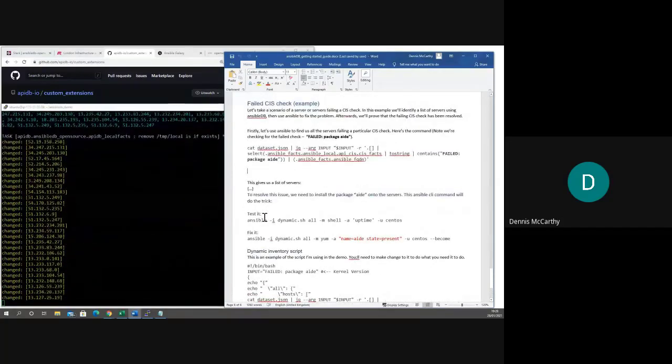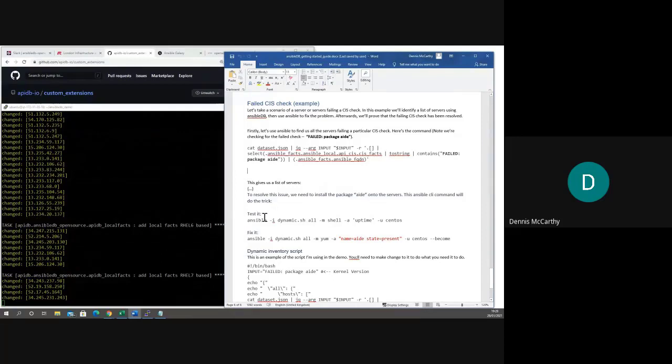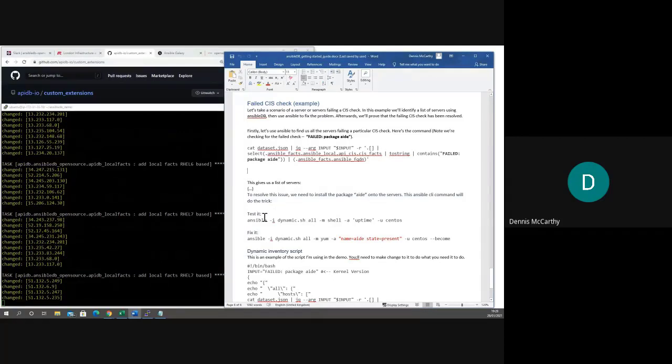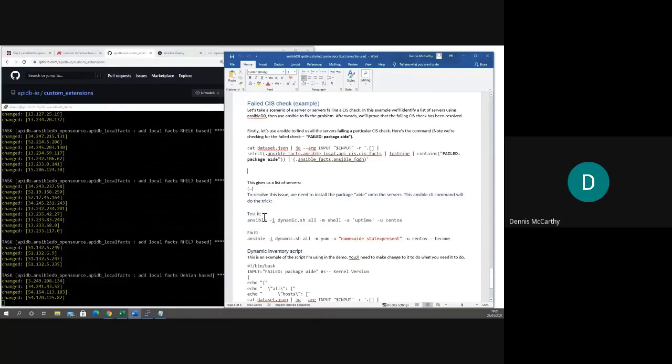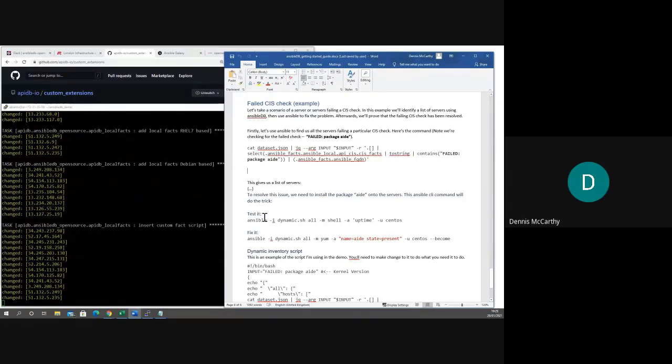So I hope you can sort of see the power here. If you collect facts, use the ones that we've already generated, add your own, you can actually get some very powerful information back very quickly. If you've got 5,000 servers like I had, and I had a tool like this, I could find out the information I needed very quickly.